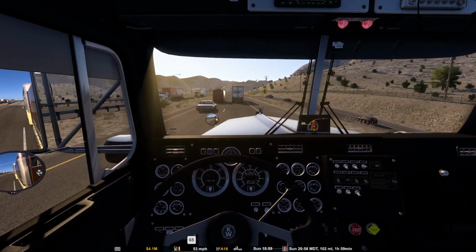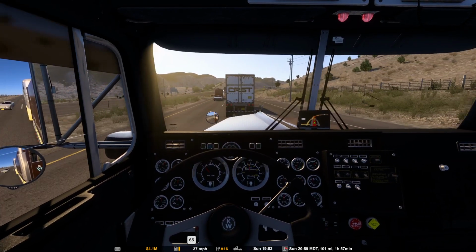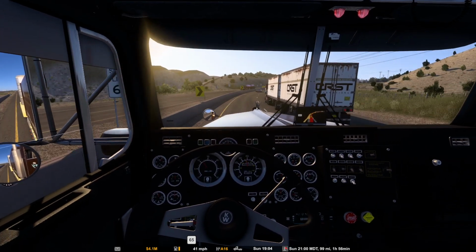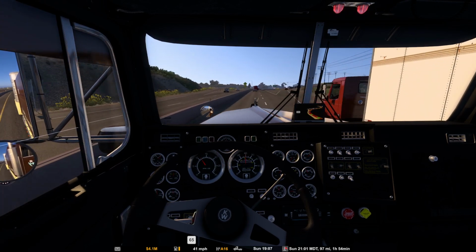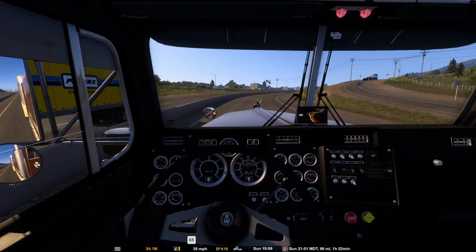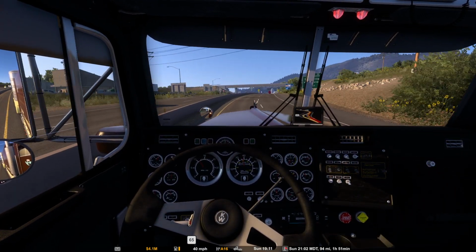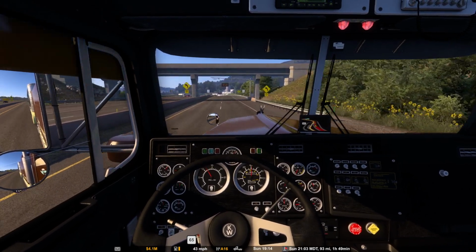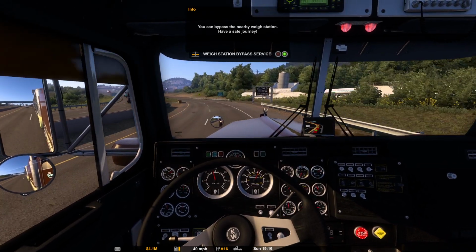Scenery is cool, by the way. Really, really nice in here. Come on, dude. This guy is gonna be very, very heavy, because it doesn't look like he can go any faster than that. God knows what he's hauling. Go back to the first lane and we should be fine. Here we go. I will bypass it, don't worry about it, thank you very much.